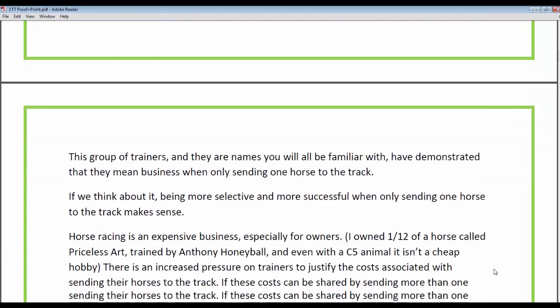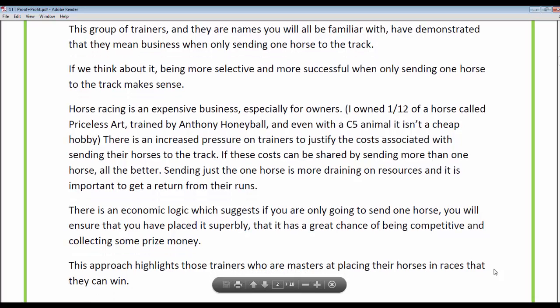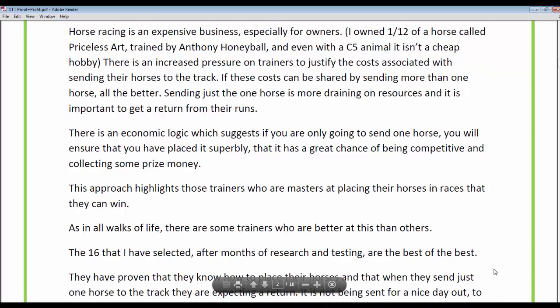This group of trainers, and they are names you will all be familiar with, have demonstrated that they mean business when only sending one horse to the track. If we think about it, being more selective and more successful when only sending one horse to the track makes sense. Horse racing is an expensive business, especially for owners. I owned one 12th of a horse called Price's Art, trained by Anthony Honeyball, and even with a Class 5 animal, it isn't a cheap hobby.